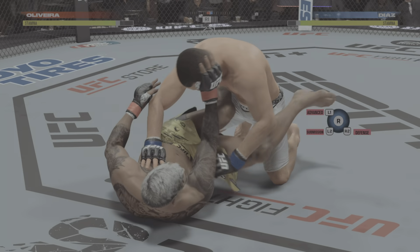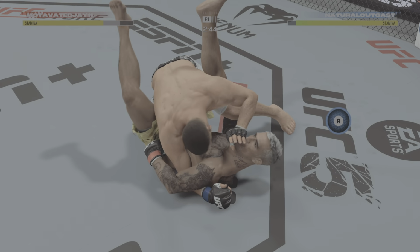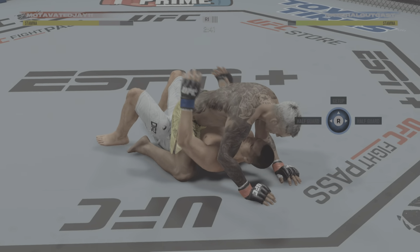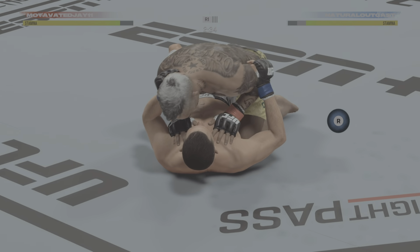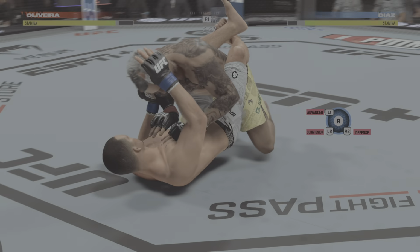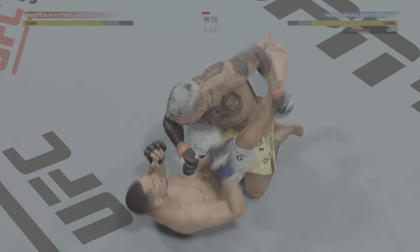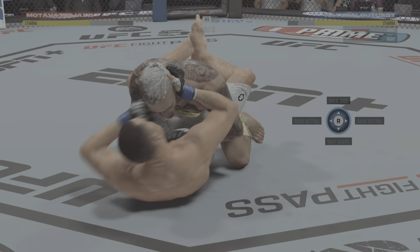Oh, the ground and pound strikes continue to rain down. The opponent better move out of harm's way or the referee's going to stop this. He better start to move. And when his opponent starts to posture, he needs to put his feet on the hip to push him away to try to escape this very, very dangerous position. Now inside the closed guard, and he's going to try to find ways to pass and move to a submission.